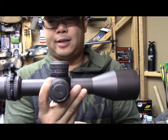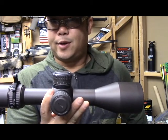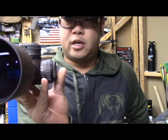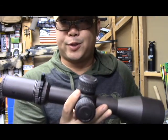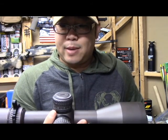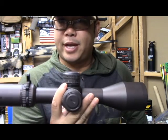Now, with that, I actually have this scope sold. So new owners are coming to pick this up, and they'll have a new Vortex scope here in about 72 hours. So, what did I like about it? What didn't I like about it? Because everybody has an opinion.